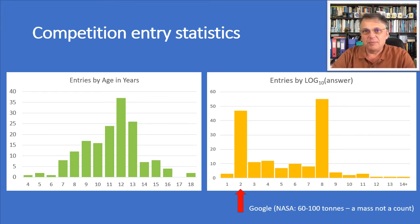The other one that's a little bit of a mystery is why 10 to the power of 8 is such a large answer as well, and I'm not entirely sure why that would be. Sounds very unusual, so I suspect it's probably a unit of measure thing as well.